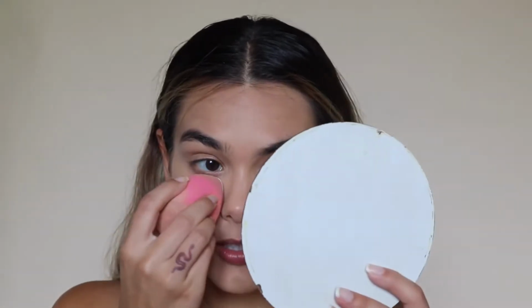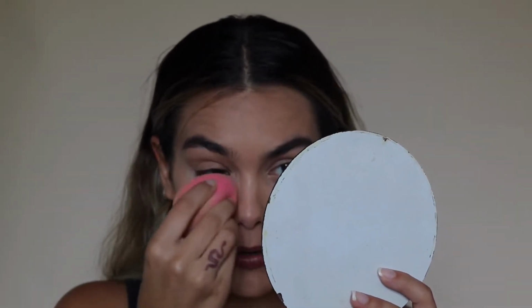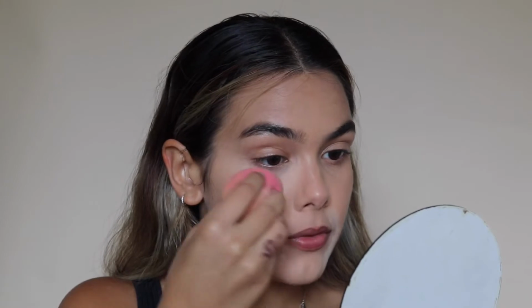Again, look for one that doesn't have any flashback. The Laura Mercier has a little bit of flashback, but not as much as some other ones. I need to do my own research. I would give you a suggestion right now, but I haven't bought enough and tested out enough to give you guys a good answer. I will say probably the Laura Mercier has a little bit but not too much flashback, to the point that it'll be crazy if you just use enough.